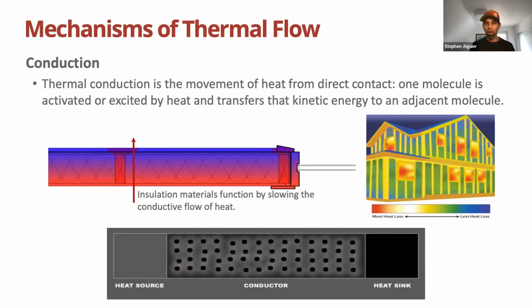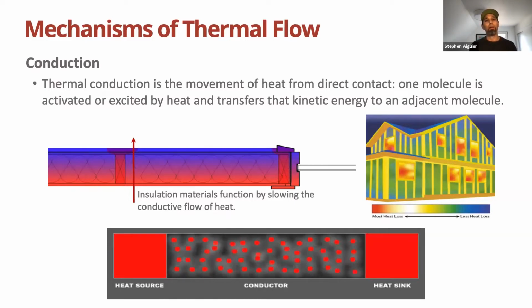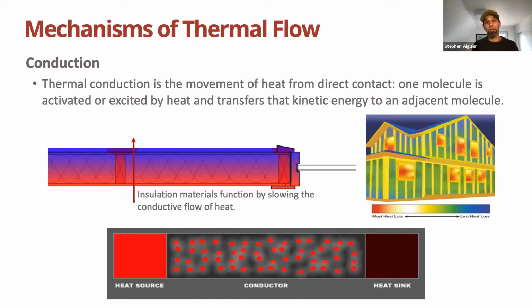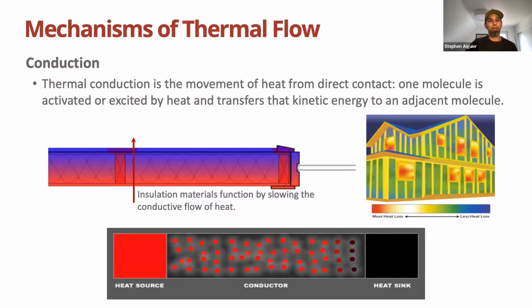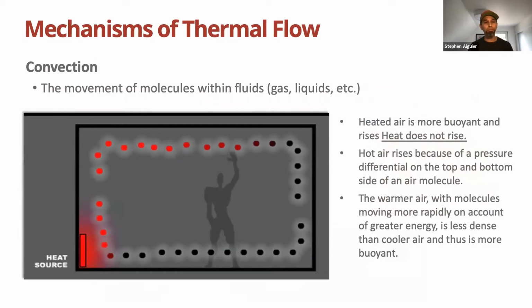And you see those windows are red. That means there's really high conductivity through the windows. Pretty standard in a home. Now, if those are metal studs, you'd have really bright red studs. So instead of wood, if you replace that with metal that's really conductive, you're going to have a lot of heat loss and conductivity. That's one way that we're impacted in a home and from a comfort standpoint.